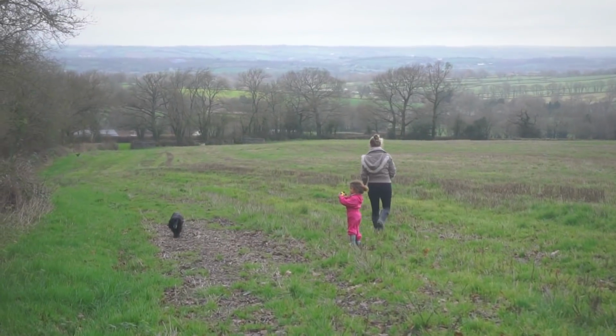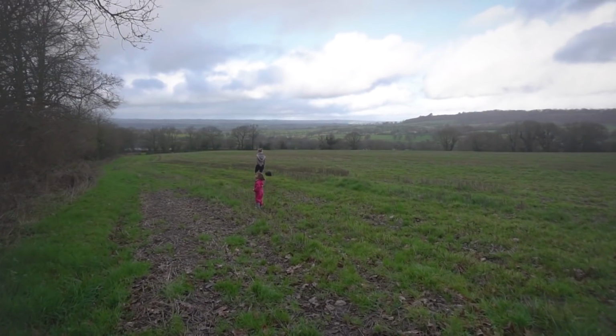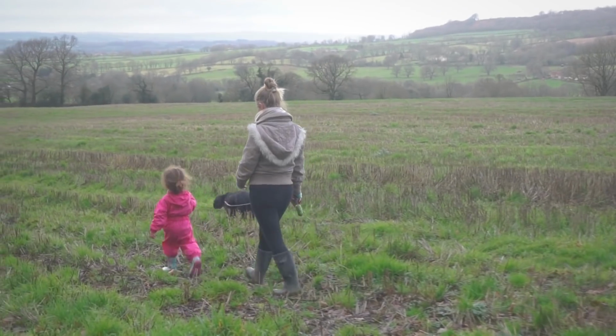The forest just opened up to this beautiful view. If you ever see a description for England that says rolling hills, this is what they're talking about.